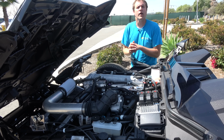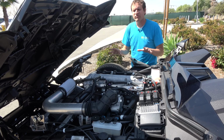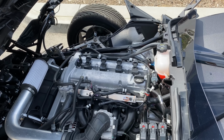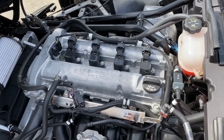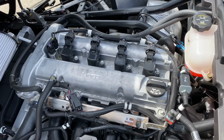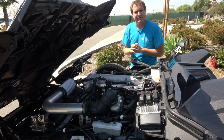And next up, now that we're under the hood, I want to talk about the engine because this is a rather odd one. Like I mentioned, this is a 2.4 liter 4-cylinder that was borrowed from General Motors. This is the same engine in the Chevy Cobalt and in the base model version of the Saturn Sky and the Pontiac Solstice, and it makes about 175 horsepower.